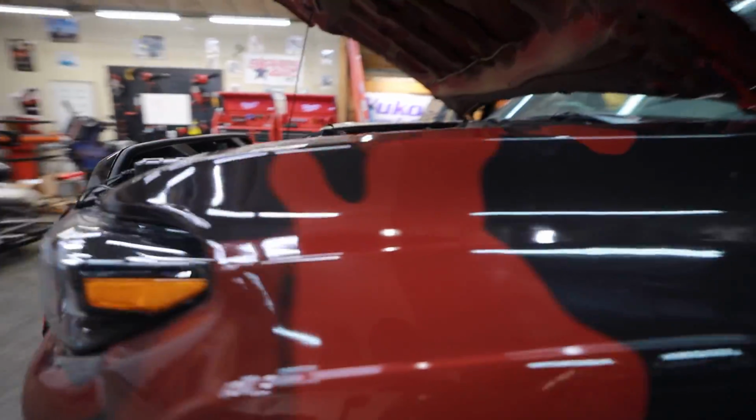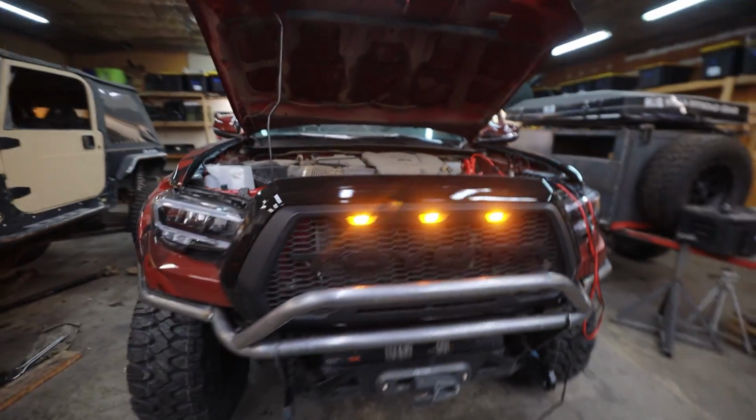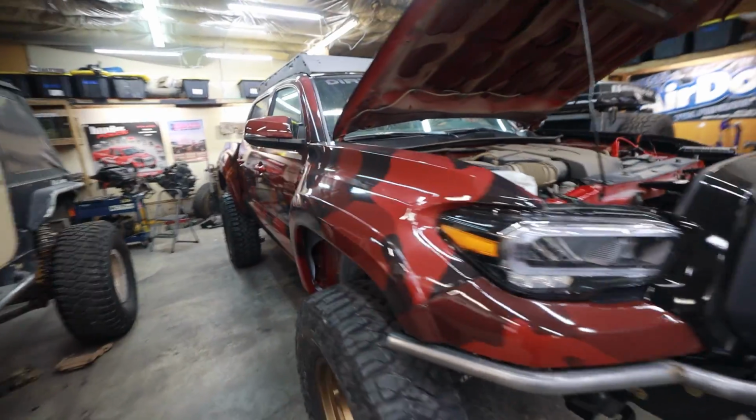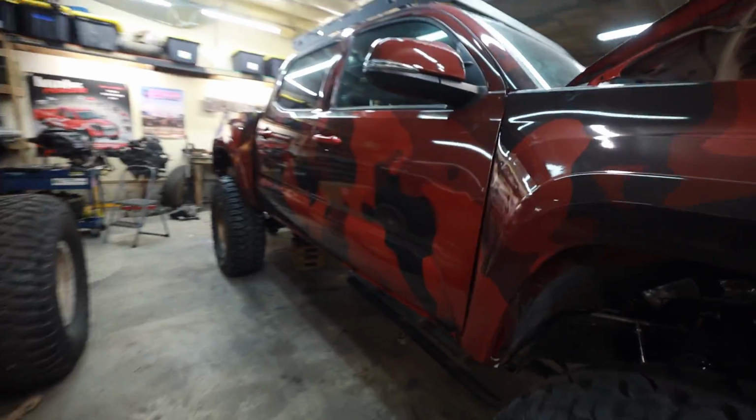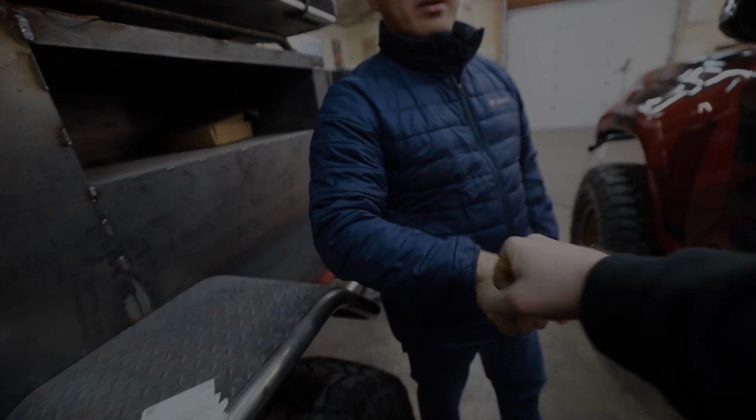So how much of a difference in drivability will I get with this tune? I just simply don't know yet. I haven't driven the truck, but I will find out next week in Johnson Valley along with you, and I will report my findings. In the meantime, we've got bumpers to build, we've got sliders to build, we've got to get back to work.